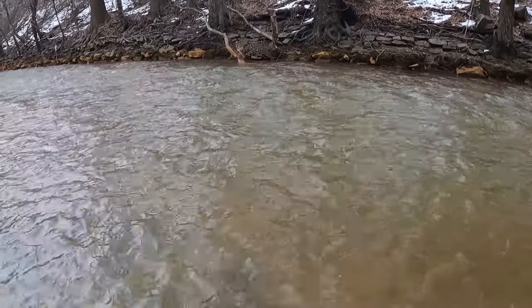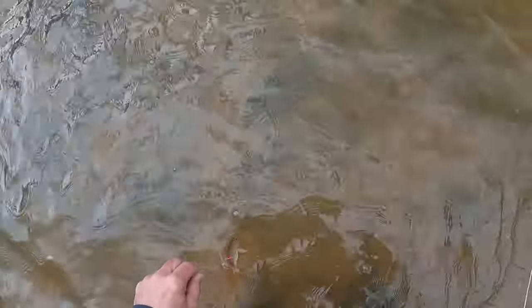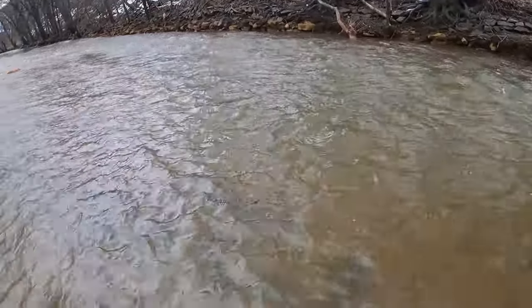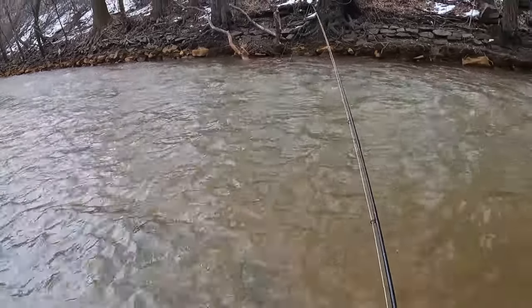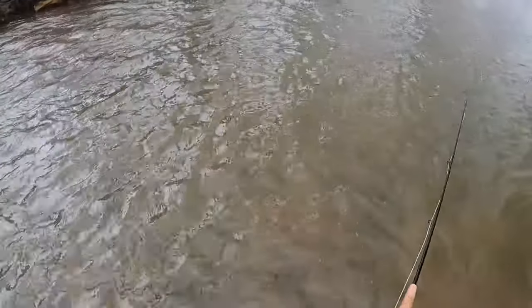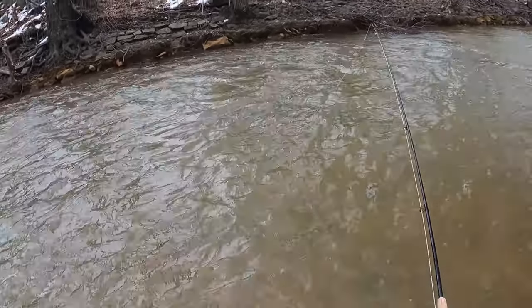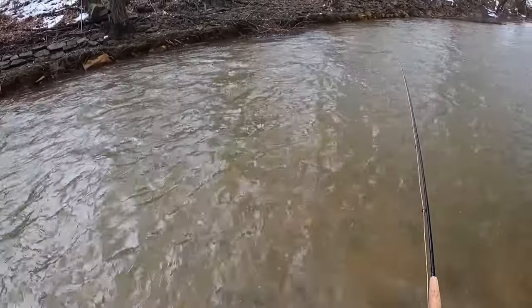Here's another one. Jeez, oh man. Oh, another little rainbow. What is up with these rainbows? Hold it, hold it. Hey, he was about 4 inches, like a fingerling. So, you would think there'd be some decent-sized brownies in here eating these little fish. But they probably don't want to eat my little worm or egg if they got big bait fish like that.